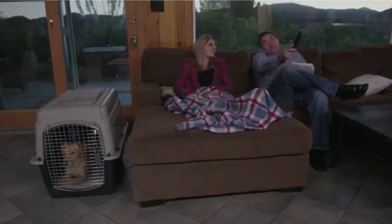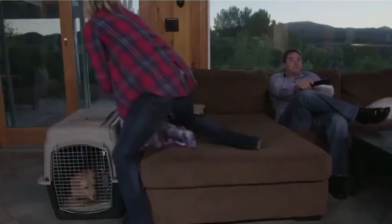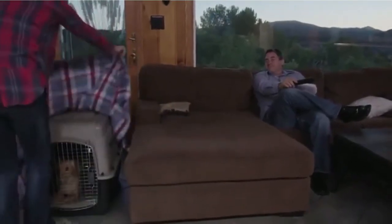Dogs are natural denning animals, and a crate or kennel provides them with a safe place to curl up and rest, giving them needed security and stress relief.